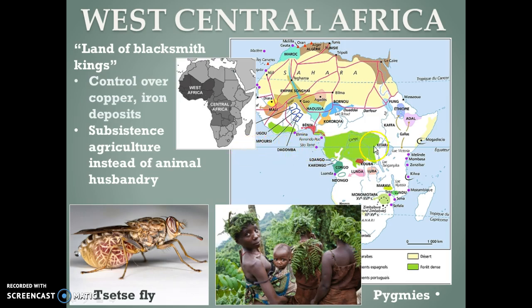So here's the equator. This is West Central Africa here, and the equatorial forests are this green band right there. One of the more famous examples of a society that is hunter-gatherer and does very well in the equatorial forests of this region are the famous pygmy societies. We have a modern image of one group of pygmies in the lower central corner of your screen.